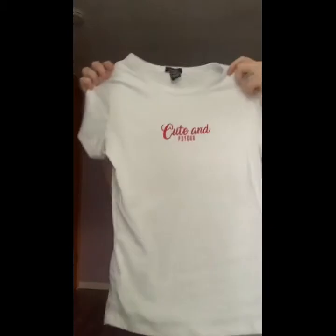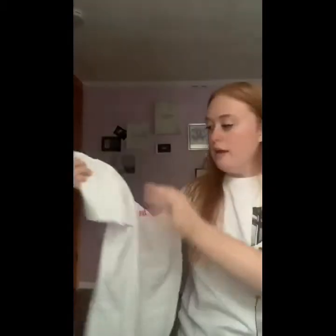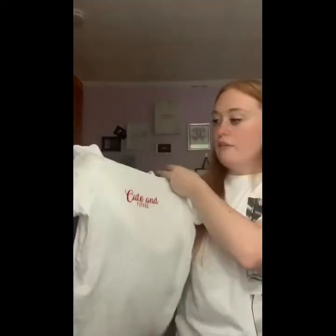All right, so the last item that I have for Rue 21 is just this little white shirt. It's a ribbed regular white t-shirt, and it says cute and psycho in red. So I'm going to try this one. I feel like this one might be a little bit see-through, so I'm a little nervous about that. But other than that, I thought that this was so cute. So I hope I like the way it fits.